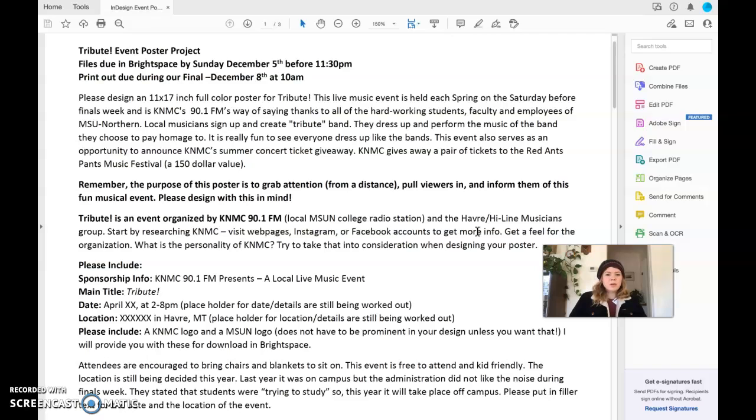So remember, the purpose of a poster is to grab attention from a relatively far distance, possibly with a good, strong image and a good headline. And then you pull viewers in with that initially, and then they come and check it out, and then they look at the details, like all the information about the event. So the purpose is to pull them in and then to inform them of the event and all the details of the event, like time, location, date, those kinds of things. So just design with that in mind.